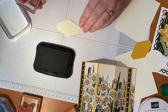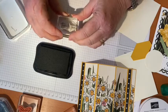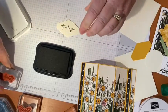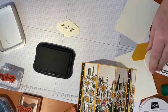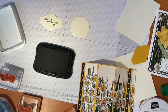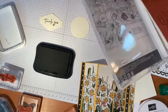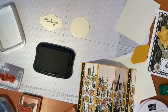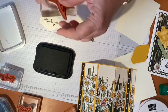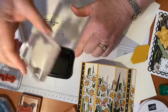This is our tailored tag punch. This is one of my favorite punches. I love it when I figure out things that will fit in it. I just think it's just so clean. And while we're there with that open, let's go ahead and stamp. See, I wasn't sure I'd have time to do this, so I didn't even get everything ready for you. So this is just one of the daffodils, and this is a Very Vanilla, one of our circles.